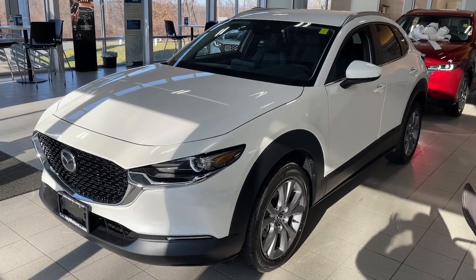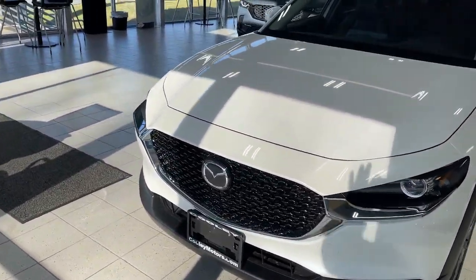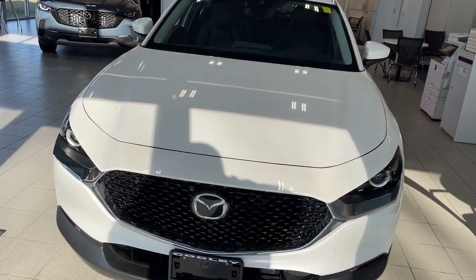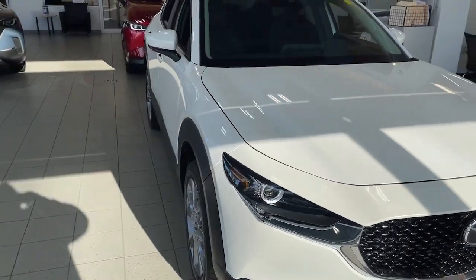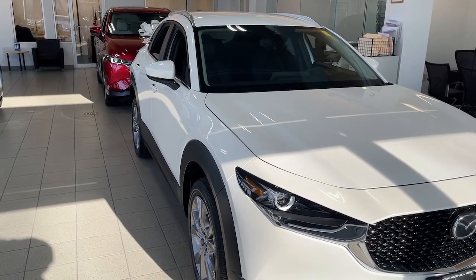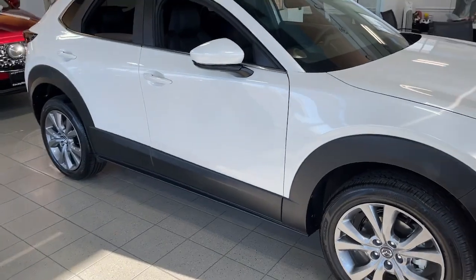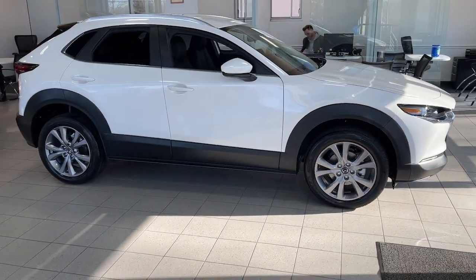Take a moment to check out the 2023 Mazda CX-30. This sleek CX-30 delivers sophisticated attention to detail and excellence of design. From its well-appointed, quiet cabin to its smooth ride and responsive handling, this SUV is an outstanding value.